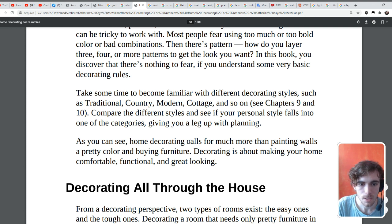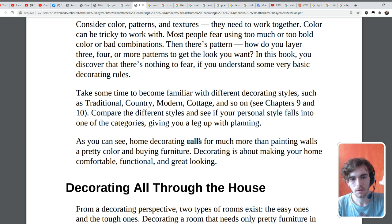As you can see, como você pode ver, home decorating calls for much more. Então, home decorating calls. Aqui calls também tem a ideia de chamar, né? Que a decoração de casa ela chama por muito mais, ou no caso ela traz muito mais do que alguma coisa aqui. Então, calls for much more. Ela chama por muito mais do que than.